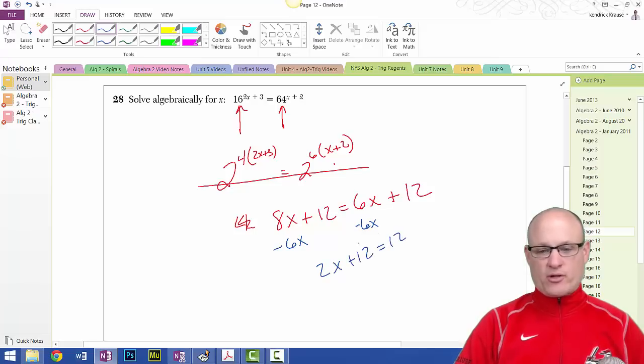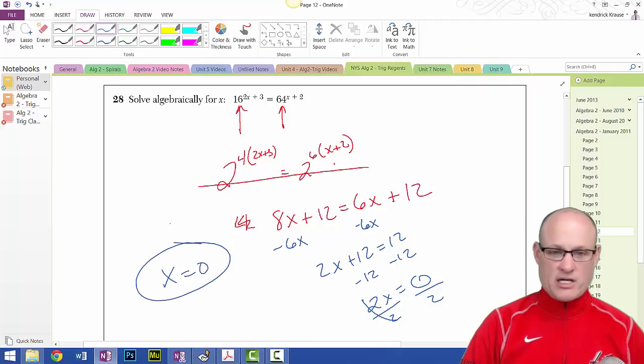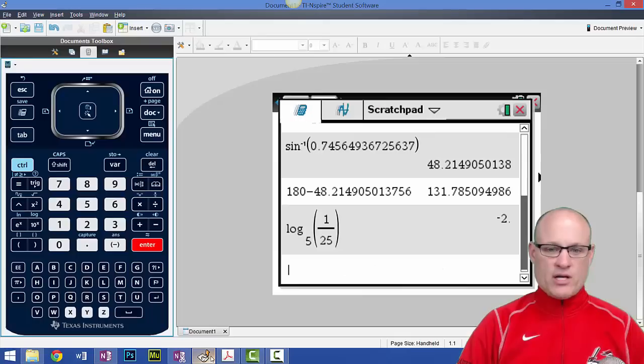They made this a 2-point question just to mess with you. There are people in New York State that just cannot stand you because you get this. 2x equals 0, and you divide by 2, and you get x equals what? I must have done it wrong. x equals 0. Wait a second, that can't be what's going on. Check your answer. Relax. Just check your answer.